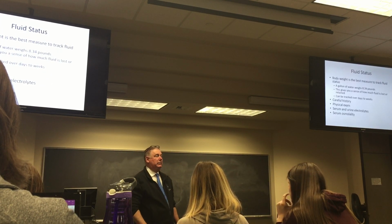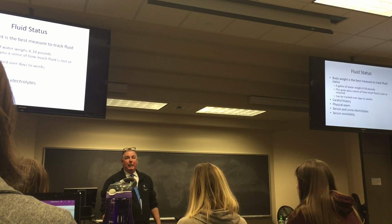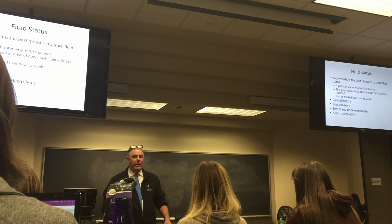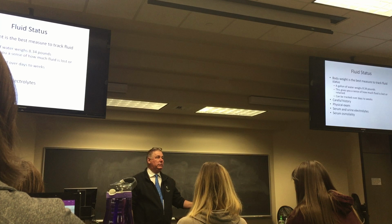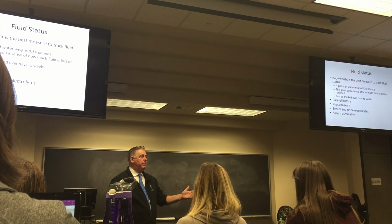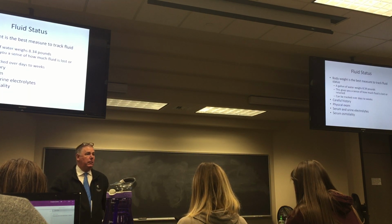Fluid status. It's an important thing to know and recognize in patients. Body weight is the best way to determine a patient's fluid status. If you have a patient coming in complaining of shortness of breath and a 40-pound weight gain over the past 2 weeks, that 40 pounds was not fat, it's fluid. And as I mentioned earlier, water weighs over 8 pounds a gallon. That's a lot of fluid.